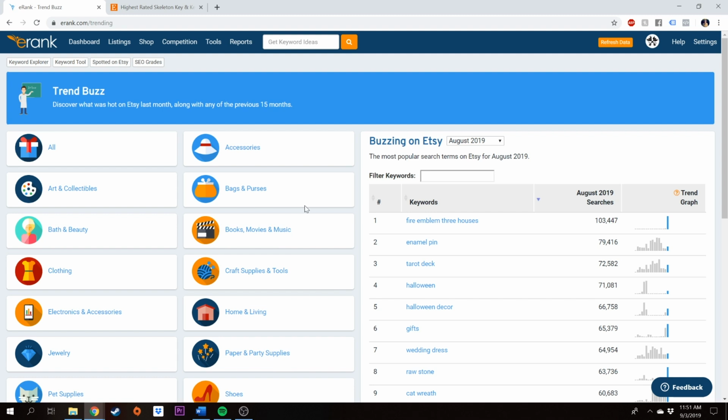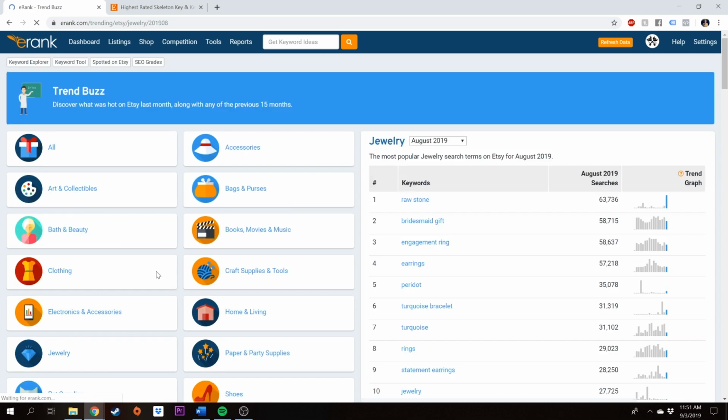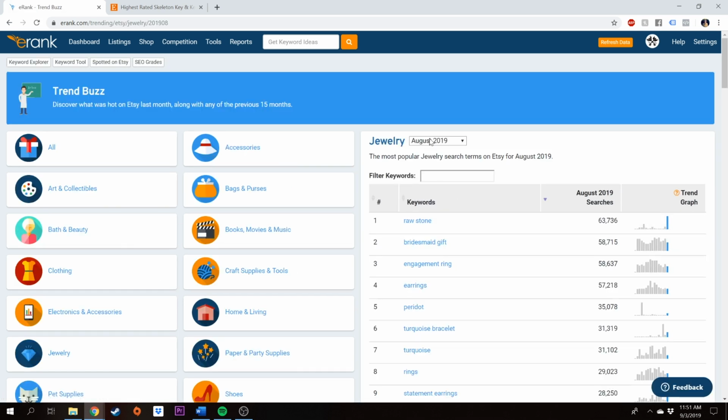But for me, obviously, I don't need to look at bags and purses. I only need to pop into jewelry. So if you want to explore some of the other ones, definitely check it out. All right, now we're looking at jewelry, but right now it's filtered to August, and we don't want August of this month. What we want to do is go back and look at November and December of last year to see what holiday shoppers were looking for.